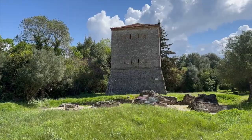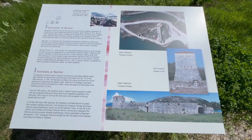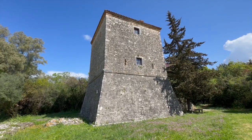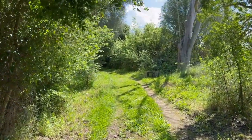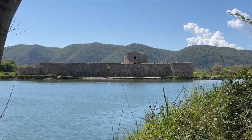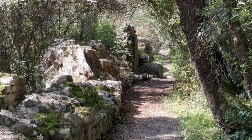After passing the tower, you'll see the small castle they have on the other side of the water. If you like ruins and this kind of stuff, I would definitely suggest going, as it's a really unique place and reminds me of similar things you can see in Greece.